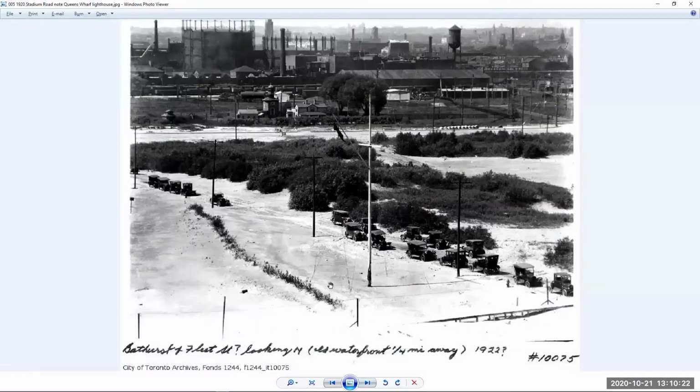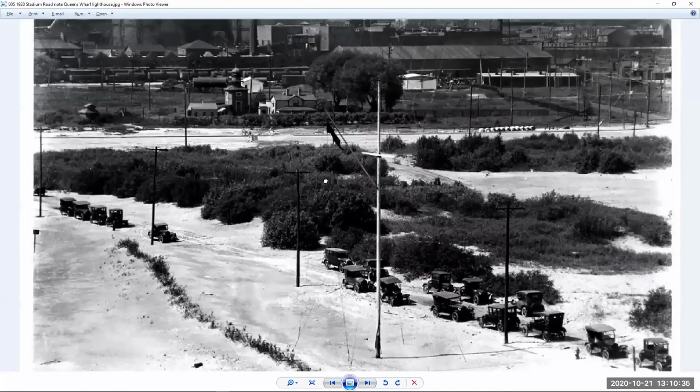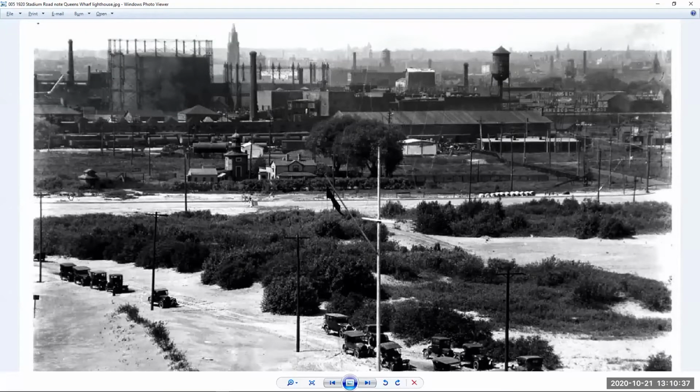A view from this area looking northward, this line of cars is parked on dirt that is now Stadium Road. Here's the old lighthouse, now landlocked behind what has become Lakeshore Boulevard.